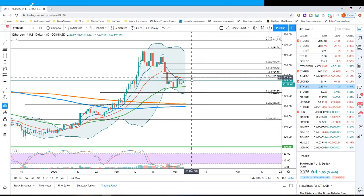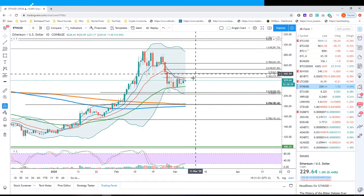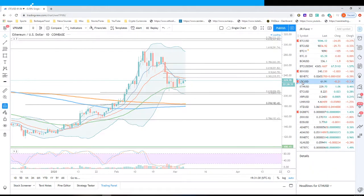So as long as it can hold in this right here and hold the 50 EMA, looks slightly bullish. Just be on guard. It could get really choppy and whippy, so be careful with that.